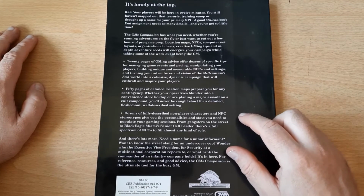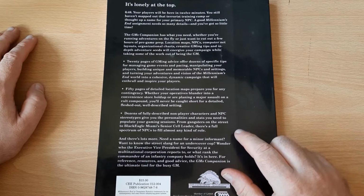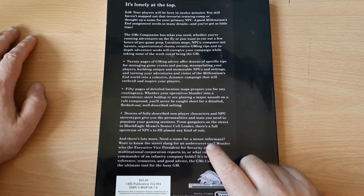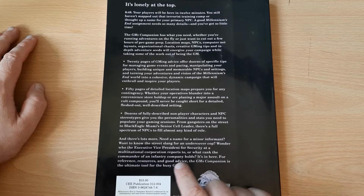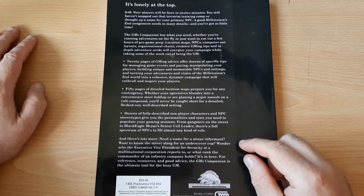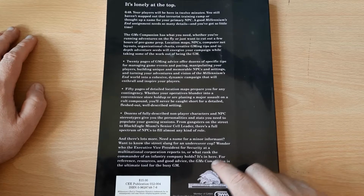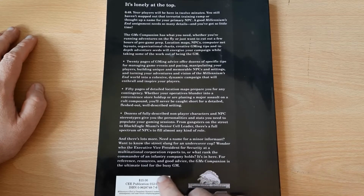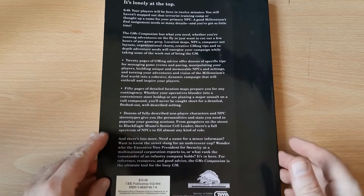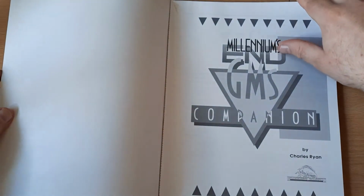Dozens of fully described non-player characters and NPC stereotypes give you the personalities and stats you need to populate your gaming sessions. From gangsters on the street to Black Eagle Miami's senior cell leaders, there's a full spectrum of NPCs to fill almost any kind of role. And there's lots more. Need a name for a minor informant? Want to name the street slang for an undercover cop? Wonder who the executive vice president for security at a multinational corporation reports to? Or what rank the commander of an infantry company holds? It's in here. For reference, resources, and good advice, GM's Companion is the ultimate tool for the busy GM. And that's what it is. It's just lots of resources for a GM for running Millennium's End.